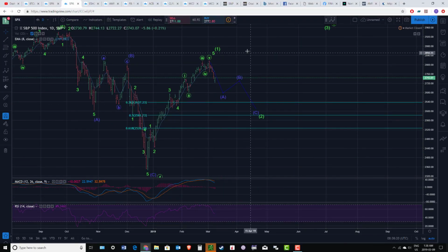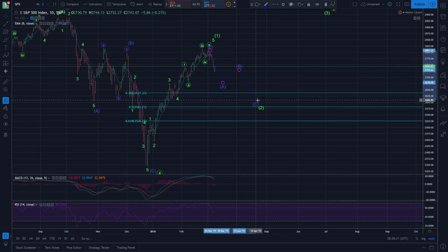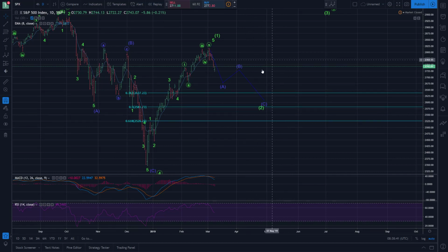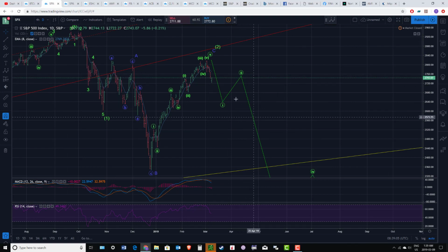The tell, in my opinion, will be once we have our initial 5 down, 3 up, what does the next 5 down look like? So if it's a C wave, it should be shallower in slope than the A wave. It shouldn't go very much farther than the equality relationship between A and C, and then we should find some nice support in a typical Fibonacci retracement zone. And you should start seeing divergences and other things in the market, like the advance-decline stuff, and market breadth and all these things should start to show some strength and bullish divergences if we are just doing a corrective retracement.